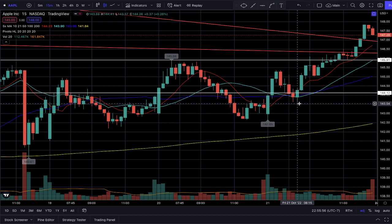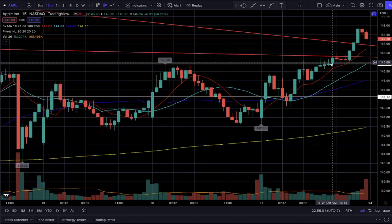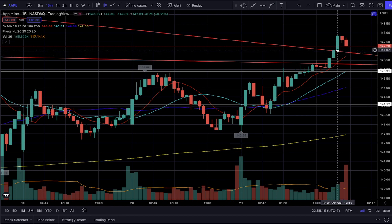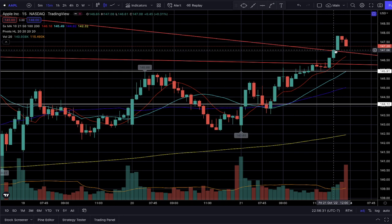So fortunately for me, we started moving up higher from that low point, and we just continued to move up higher and higher and higher, right? We're making higher lows, higher highs, and eventually, as power hour started, which is the last hour of the market, we just continued to have a nice impulsive breakout on the overall markets, which allowed Apple to actually peak above the descending channel resistance for the first time. And it was also around the whole number level of 147.